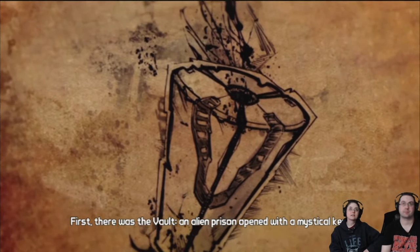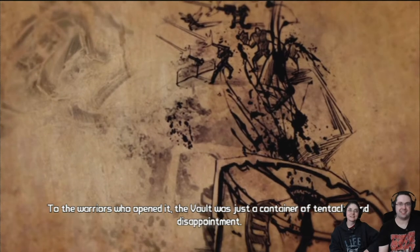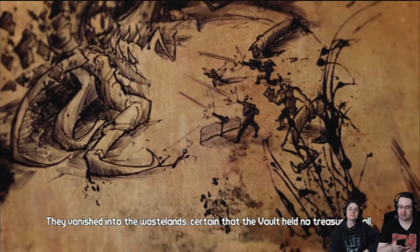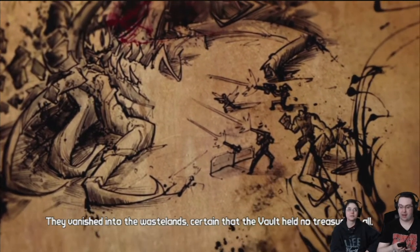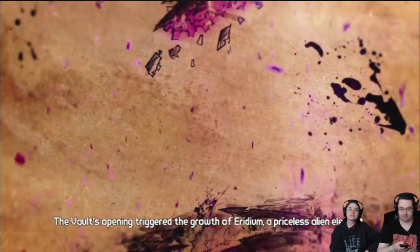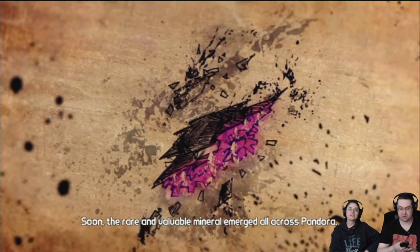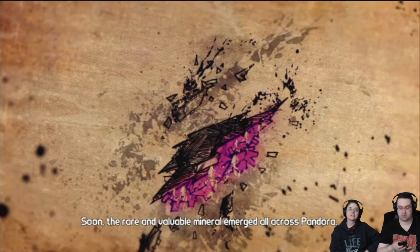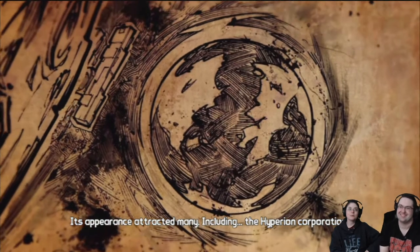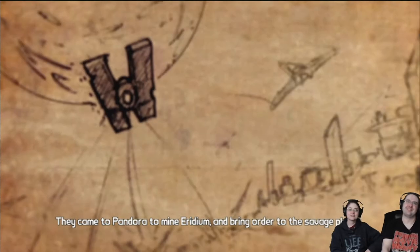Open with a mystical key. Oh, I forgot about the whole vault thing. Oh, yeah, yeah. Spoilers after Borderlands 1, I guess. Tentacles and disappointment. Well, that's like the very first. Yeah, no. But I guess this is spoilers for the first one. I was just saying, yeah, there's very possibly spoilers coming. But opening triggered the growth of Iridium. I don't know. I don't remember. My first Borderlands was 2. The rare and valuable mineral emerged all across Pandora. Its appearance Pandora? Wait, did you just howl? The Hyperion Corporation. They came to Pandora to mine Iridium and bring order.